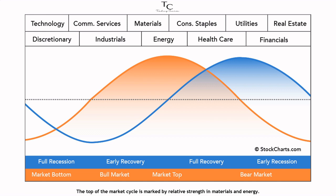The top of the market cycle is marked by relative strength in materials and energy. These sectors benefit from a rise in commodity prices and a rise in demand from an expanding economy. The tipping point for the market comes when leadership shifts from energy to consumer staples. This is a sign that commodity prices are starting to hurt the economy.